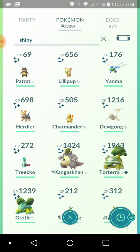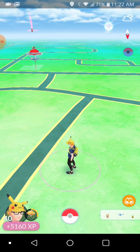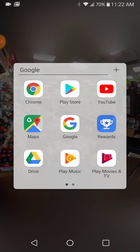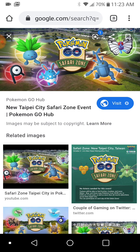No Giratina, no Mewtwo. Mewtwo Makeup Day is coming up here pretty soon, beginning of October sometime. I want to show you one last thing before I go. I have been making updates to my blogger. Okay, that's a search. Oh, I was searching for things here.